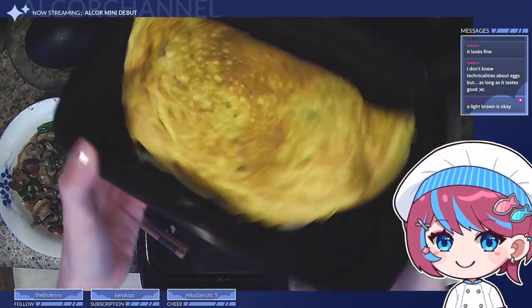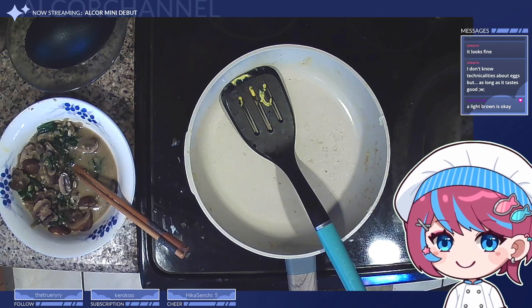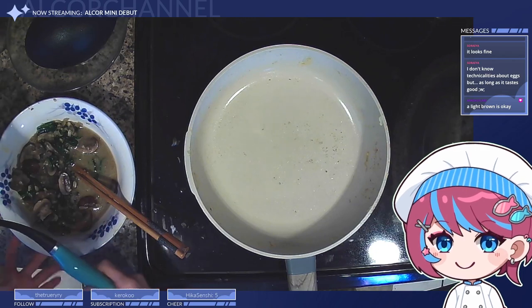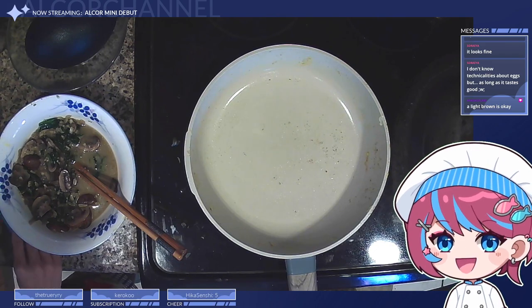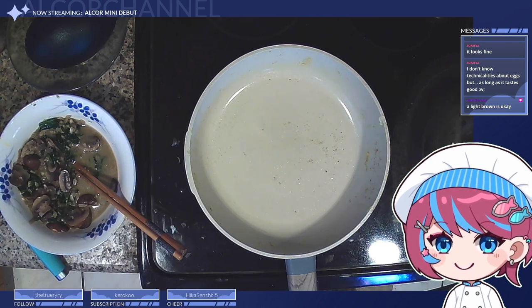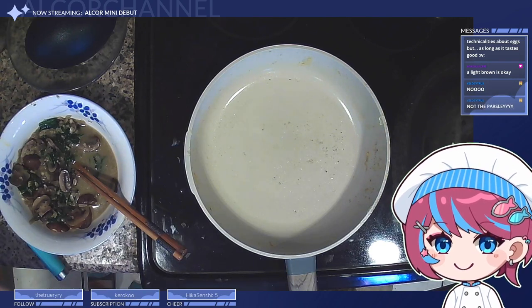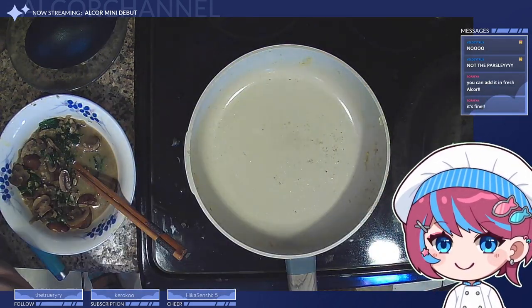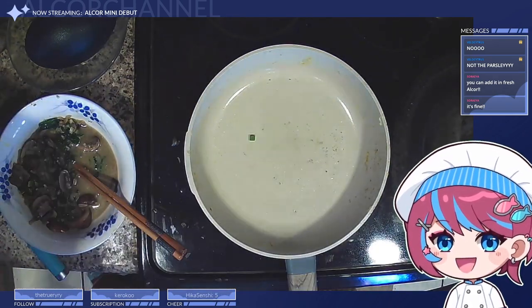Egg or fresh in a box. Alright, one for this batch. Oh wait, it's not. I forgot I took out some that I didn't see then. That's different. Oh, I also forgot about the parsley! Not the parsley. Okay, the scallion. It's fine. You can add it in fresh, it's gonna go on top, and if you wanna put it in, good luck getting it open.